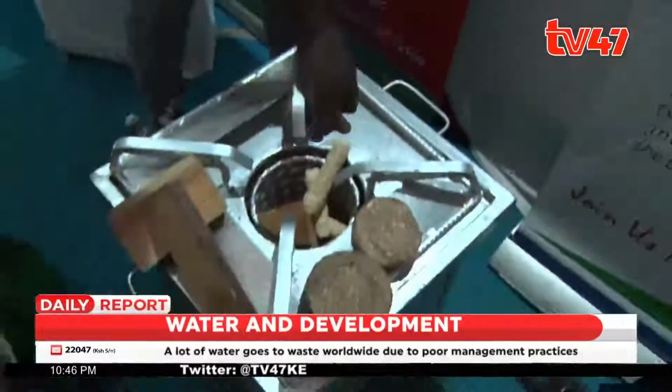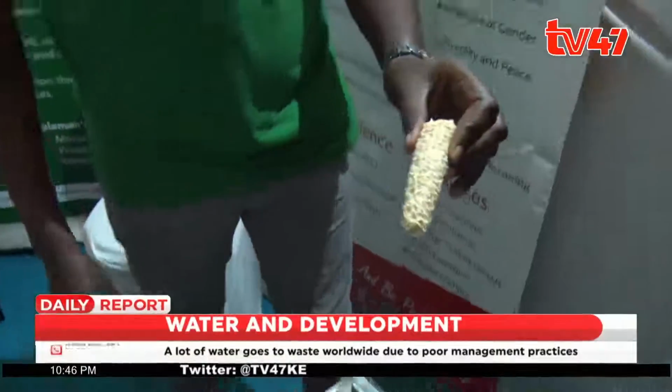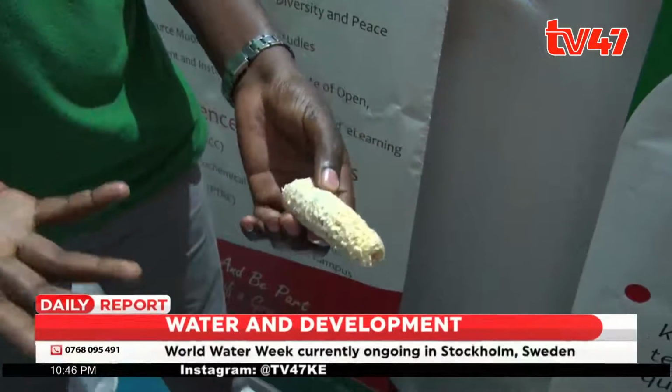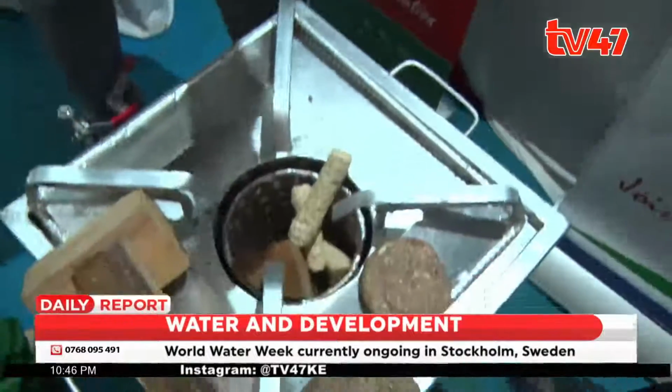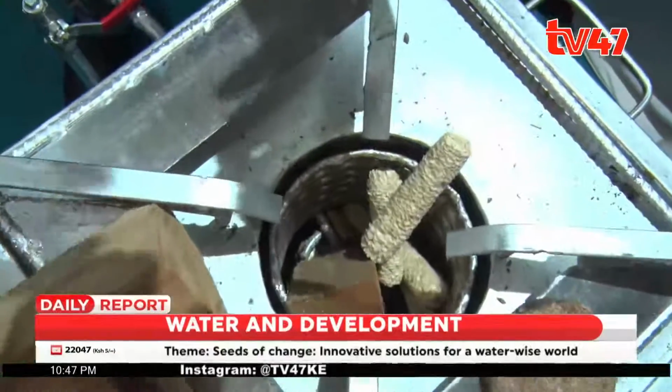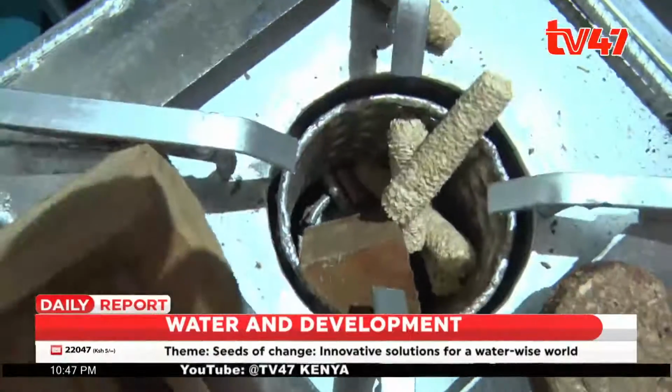Another product we might use are maize cobs. The maize cob is a carbon-based product. It's a byproduct of farm produce. It can burn, but with a lot of smoke, that's why we can't use it directly. And now we have wood.